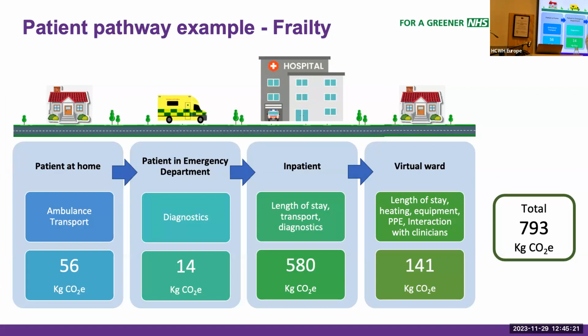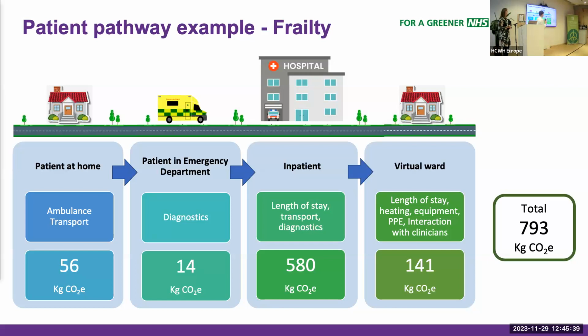They then have a length of stay of 11 days on our virtual ward. We've accounted for the transport of clinicians out to see that patient, the assessment of tests when they are on that virtual ward, where those tests go and how they're managed within the wider system of our pathology lab, the protective equipment that our clinicians wear when they've gone out to see that patient, and all those interactions from there.